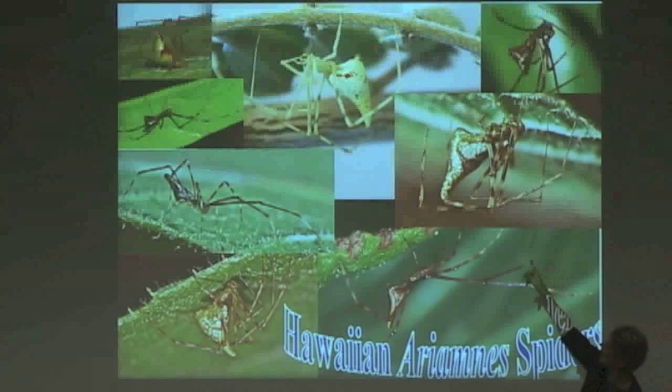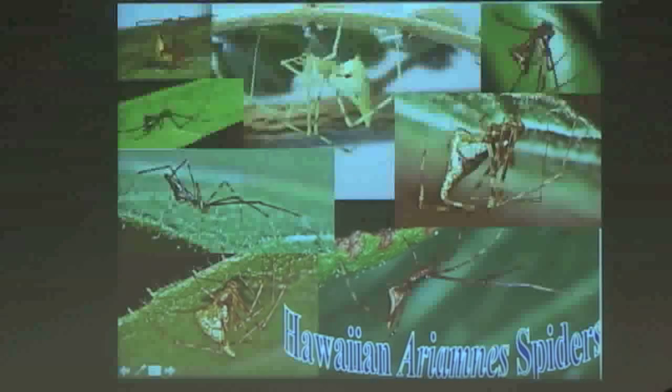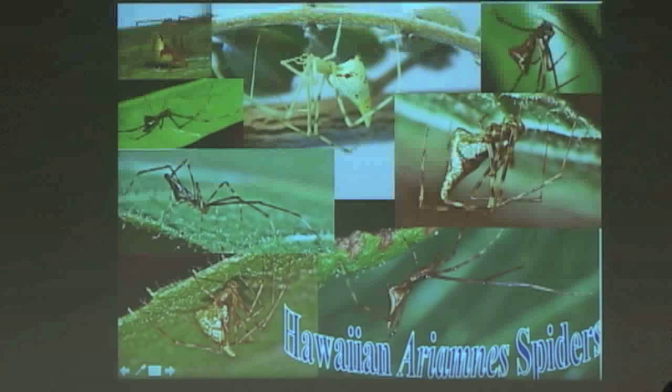Some are really shiny, like you see in this one here. Some are very dull and white. This is what you get in the dry forest of East Maui. And some are dark brown. You get these down in the leaf litter. So the color tends to reflect the kind of habitat they live in.